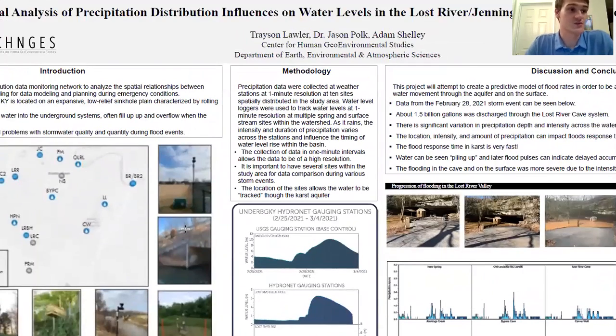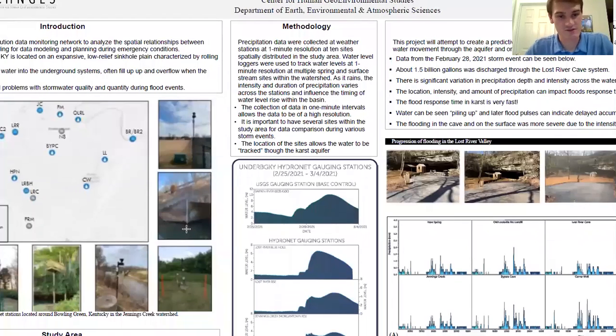The data for this project were collected at 1-minute intervals, both by weather stations and water level loggers, which were placed in springs and surface streams across the watershed. The 1-minute intervals allow the data to be of a higher resolution, which is important in creating a predictive model. The different sites in the watershed were also essential in data comparison and were placed in a way that allows the water to be tracked through the karst aquifer. If you look to your left, you can see some of our weather stations and our water level loggers.